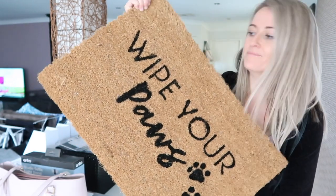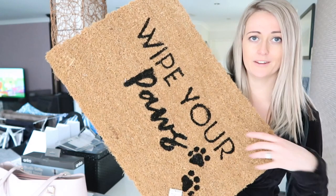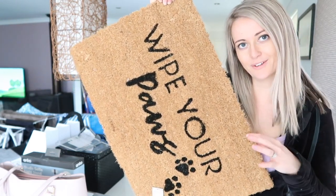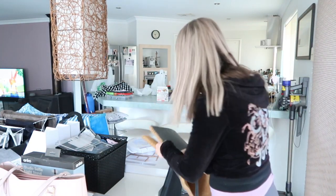I didn't even look at the price. I think it was $10. So yeah, I couldn't really go past that. That's super cute. I could even put it at the back door because obviously that's where the dogs go in and out. But I thought that was really sweet. So $10. It's been on my wish list for a little while too.